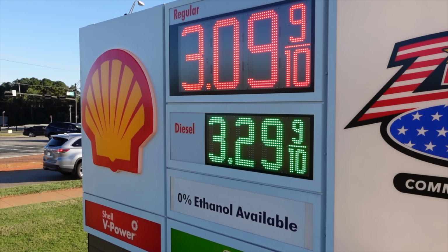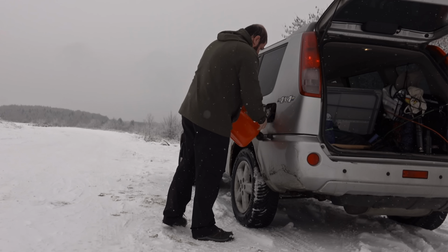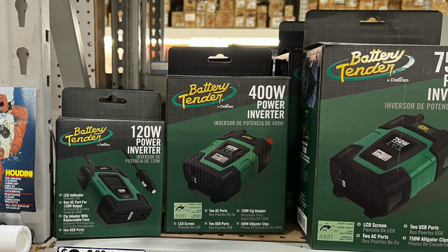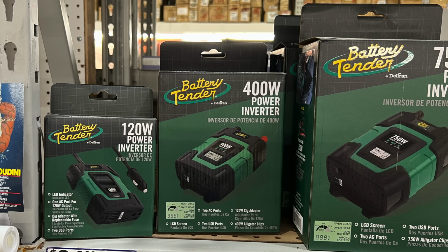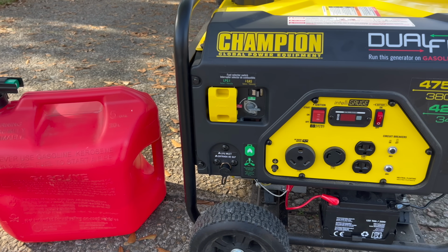Gasoline is important to stockpile for a couple of reasons. First, having a few extra gas cans on hand will allow you to keep your vehicle fueled up if gas stations have to shut down for one reason or another. This would allow you to do things like travel if you had a vehicle that could handle those conditions, like some sort of four-wheel drive, or you could even use the vehicle itself as a generator by hooking an inverter up to the battery.